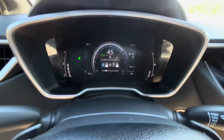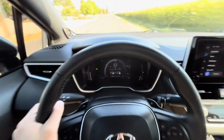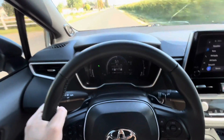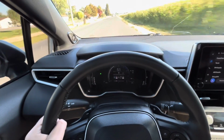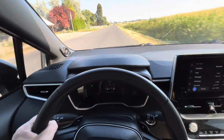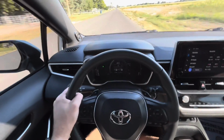For a little 2-liter, it actually sounds pretty good. And in the first simulated gear from the CVT, it actually pulls decently well, better than I was expecting for under 170 horsepower. Although this vehicle does weigh only 3,000 pounds, and that's not very heavy. It's still a compact car.